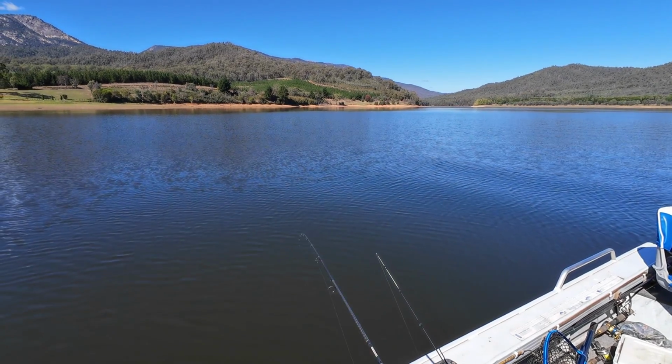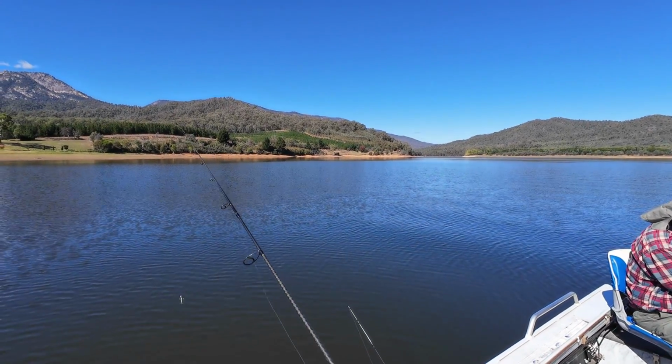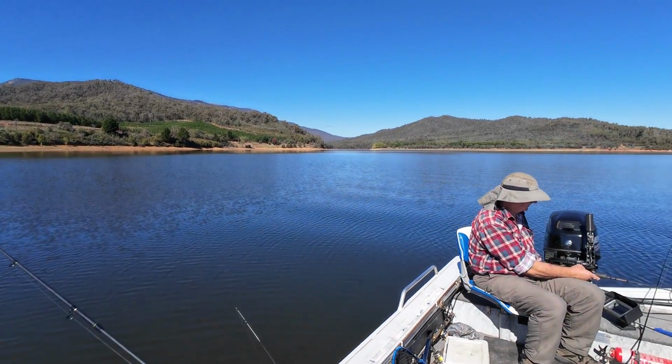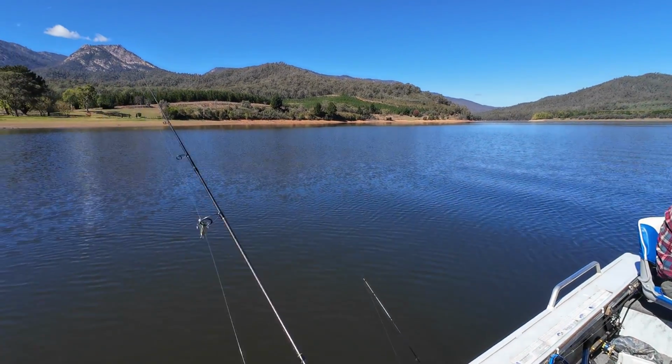Well folks, you talk about being in the right place at the right time. We pulled up here, caught a few fish, and then they just went nuts for about an hour, hour and a half, then dead. We haven't had a touch for probably two and a half hours. We've trolled around the lake, different baits, fished in different spots, just shut down dead. So I'm glad we got here when we did.